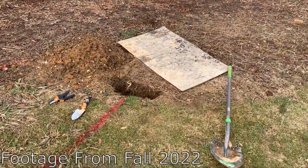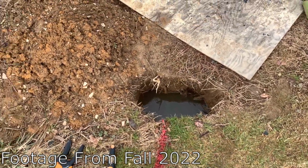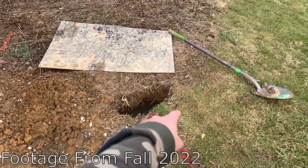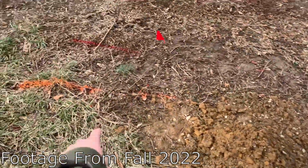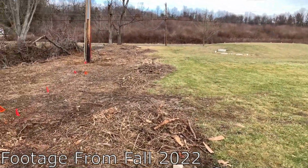But I'm trying to figure out if this was the old Comcast cable. Can't find anything. I mean, I went down like two and a half foot. They say the electric's way over here, and this is a deactivated cable. They said there's nothing here, and I don't know. So anyway, both these Comcast cables are illegal, so if they get hit, not my problem.